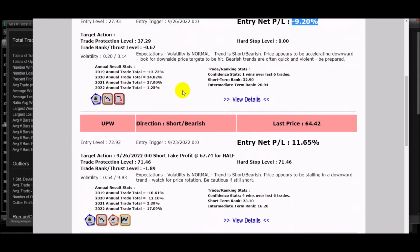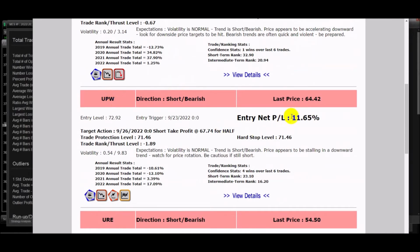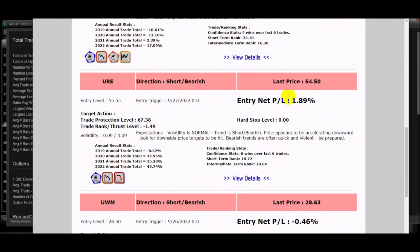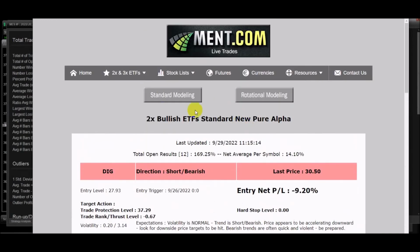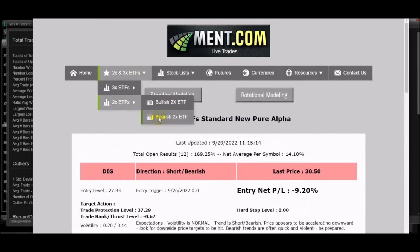This is just 2 days old. UPW is up 11%. We've got a stop level already. URE is up 1.98. This is just literally 2 days old. UWM is minus 0.46. It's just 3 days old. It's looking like it's going to do pretty good. Let's check the 2X bearish.